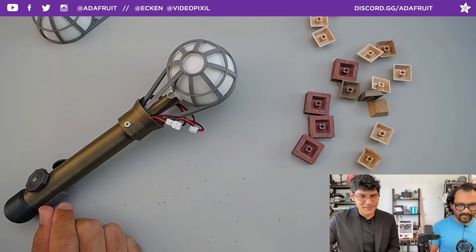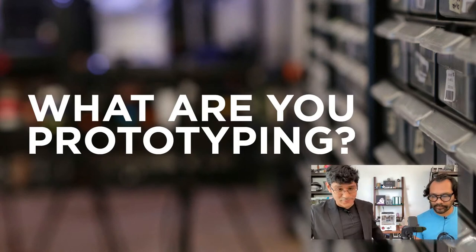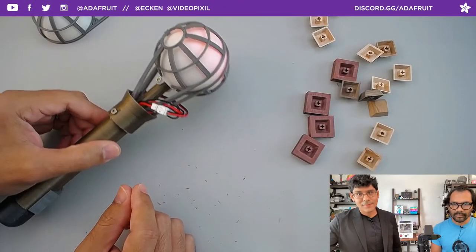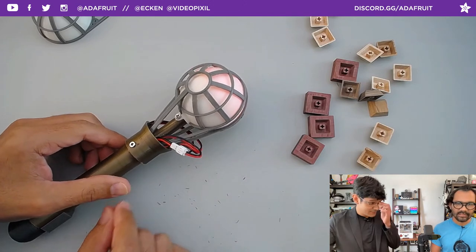Can't wait for next week. So here you go: next week will be the Rat Catcher wand. I think that's what it's called when you look it up on the RPF, Replica Prop Forum.